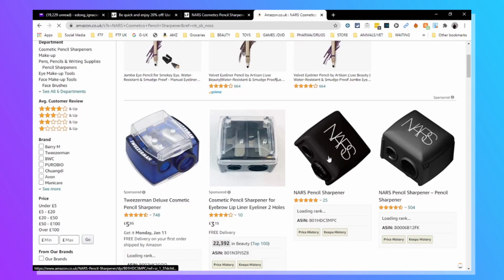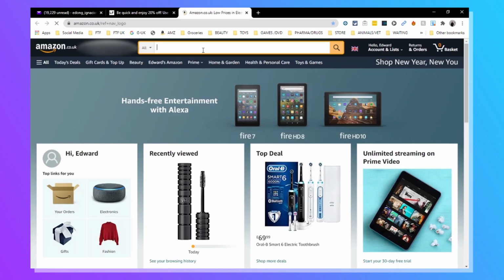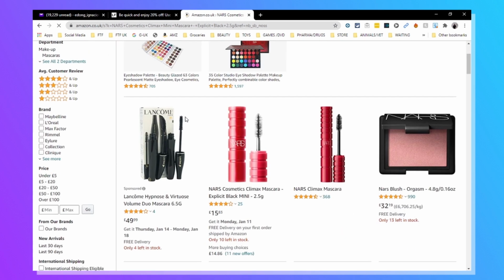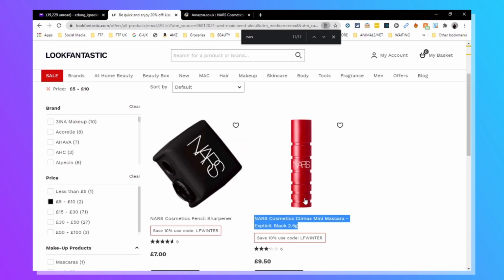So let's load that up. There you go, you can see that product. It's quite a high rank. Normally I probably wouldn't go that high. I like to keep it sub 100,000, but sometimes I will go higher because it can just be playing around. So let's try this other product as well here. So load up a new page. Let's search this in now. Oh, we've got here, so this one, just wait for that, that's £9.50.